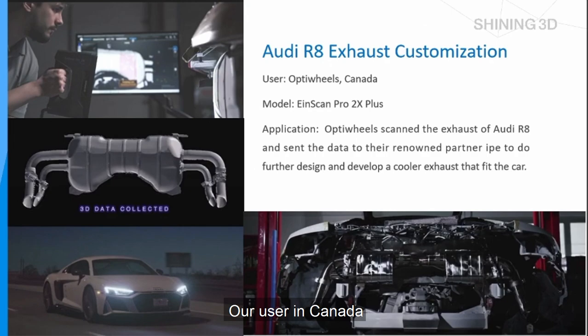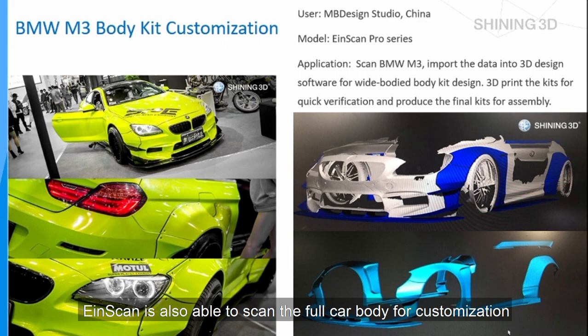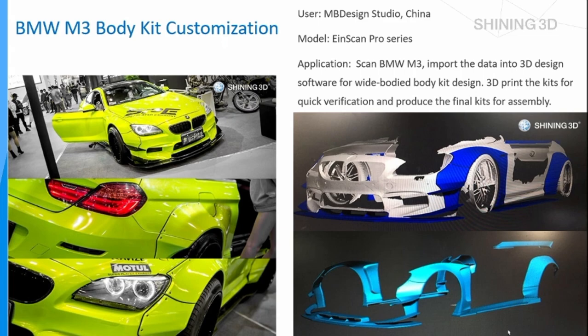Our user in Canada, OptiWheels, also scanned the exhaust of Audi R8 and sent the data to their renowned partner IPE to do further design and develop a cooler exhaust that fits the car. Besides scanning specific parts of the car, EinScan is also able to scan the full car body for customization. MB Design Studio, our user from China, used EinScan to finish BMW M3 body kit customization.